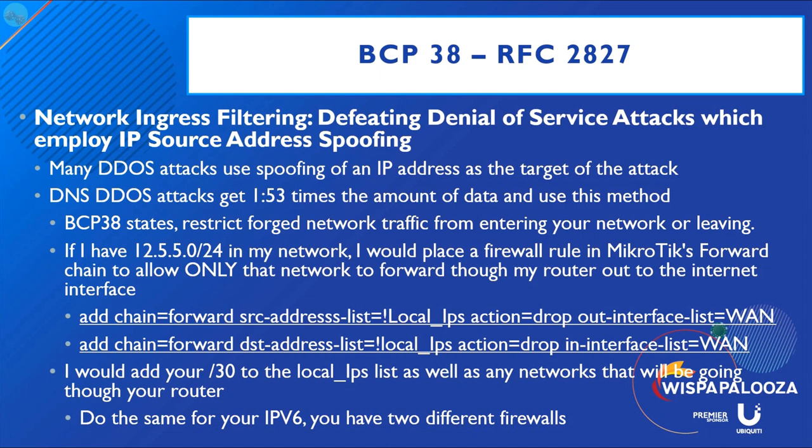The very first thing is called BCP38. This was based off RFC 2827, so if you want to Google that, please do. Basically, it allows you to both ingress filter data coming into your network and egress filter data going out of your network. Now, typically, you are responsible for certain IPs. You could have 20 prefixes, or you could have one prefix.